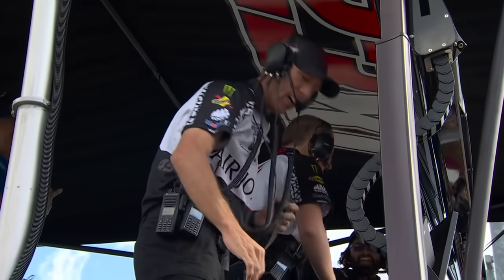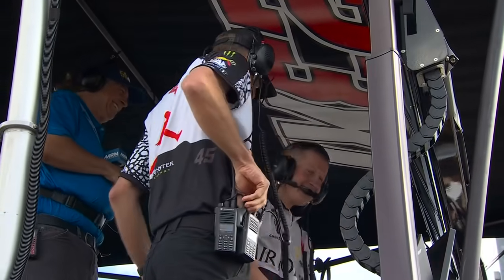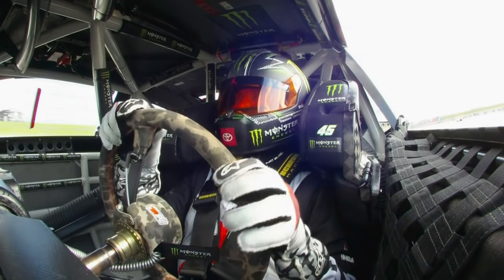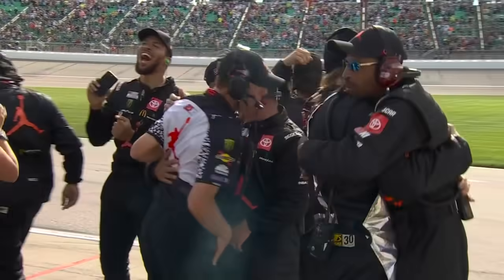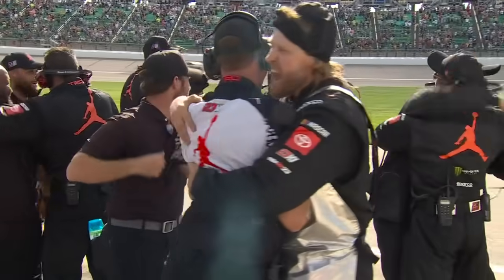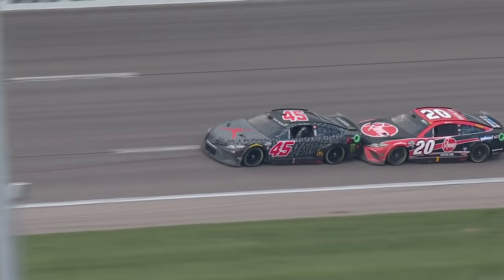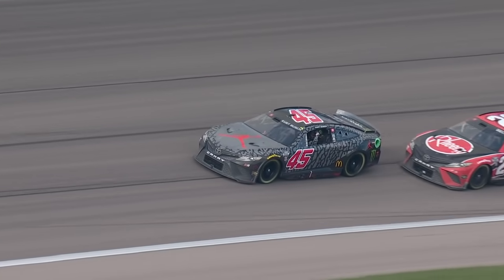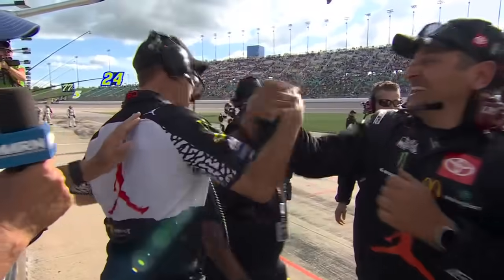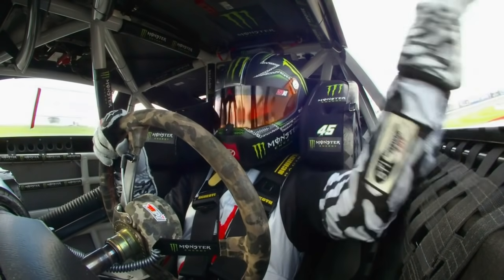Kyle Larson 1.3 back. Kyle Busch 1.9. That breaks Kurt Busch's string. In 3 of his last 4 wins, a driver named Kyle finished second. Got a spin, Michael McDowell, off of 4. Kept it out of the wall. Hey, pole sitter Christopher Bell gives him a victory nudge, and 23XI gets both the win and a top 10 finish for Bubba Wallace.